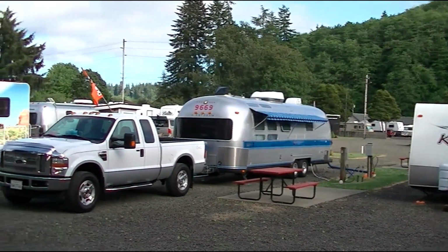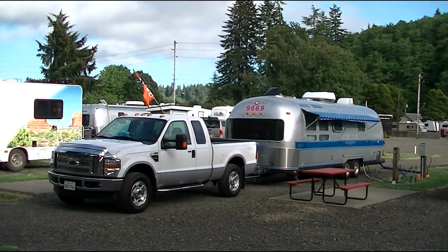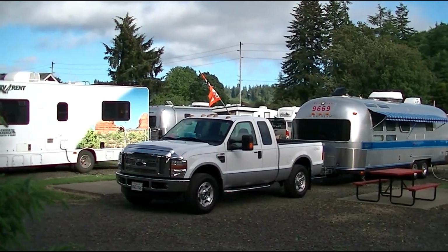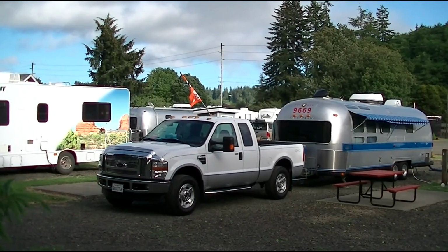Set up in a nice pull-through space. I didn't even unhitch. We'll head out tomorrow morning for Cannon Beach. Fellow Airstreamer is parked just across from me. Nice people from Boise. I chatted with them for a little bit. We complimented each other on our trailers.